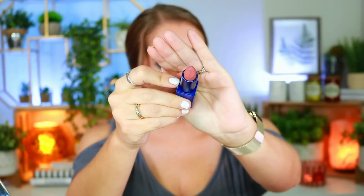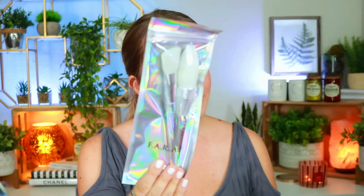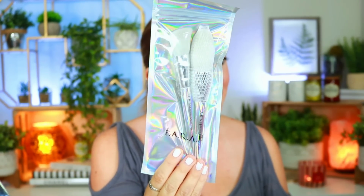Next, there is a Trace Luce Beauty. This is Empower Me. This is a matte liquid lipstick bullet. It looks to be in the shade called Nudie Pink right here. This is how the lipstick looks right here. Next, there is this Farrah brush set right here. Oh, my dog just moved the camera, sorry. There's this Farrah brush set right here that's always in these boxes.